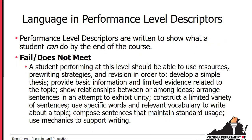We wanted to point out that the language in the PLDs is written to show what a student can do by the end of the course. So you'll notice that even in the fail basic category, we are looking for evidence of what the student does well and not what is missing from the writing. And it may take a little bit of thought to get into that mindset. We're looking for what is there and not what is not there.